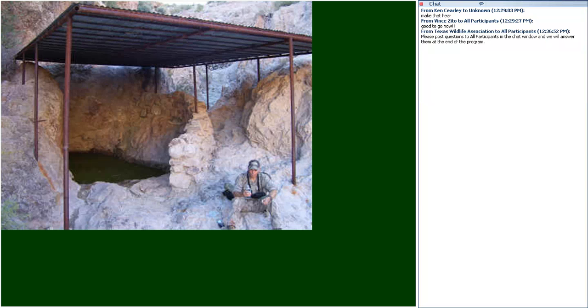This is not technically a Guzzler, but it's sort of a modified Guzzler type unit. The water there is in a rock basin, a natural rock basin called a tinaja. They're common in the canyons and some of the mountainous country. What they've done here is simply create a roof over the tinaja to reduce evaporation. And the roof, of course, also serves to catch extra runoff and direct it into the tinaja. So these can be important and common sense ways to provide water.